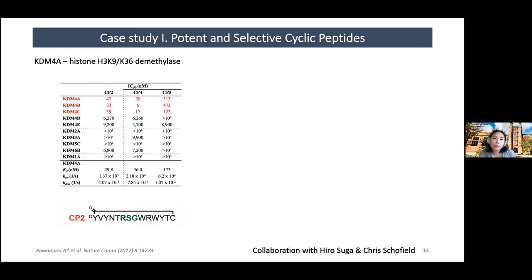So we've applied this platform in collaboration with Hiroaki Suga on KDM4A, a histone demethylase that targets H3K9 and K36. A number of hit peptides were identified through the selection and then chemically synthesized and tested as inhibitors of the catalytic activity. Three of the top peptide sequences showed excellent potency for the target KDM4A with exquisite selectivity for KDM4s over other KDM families.